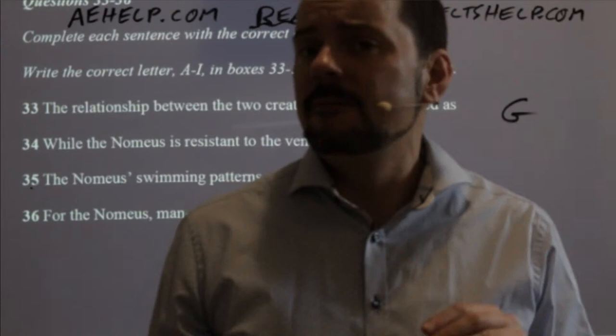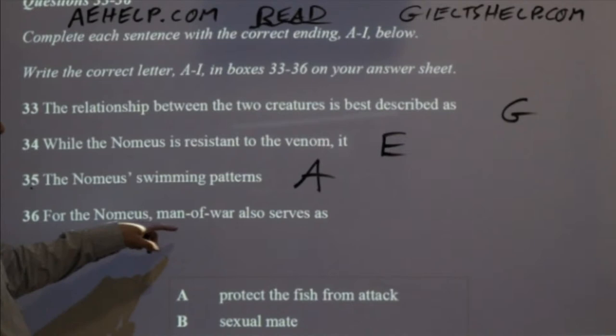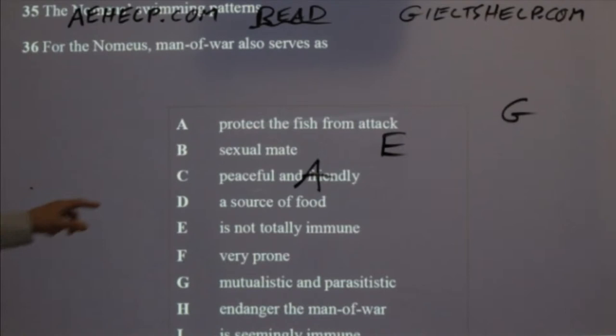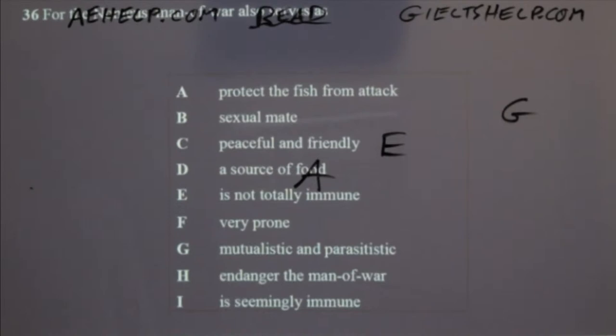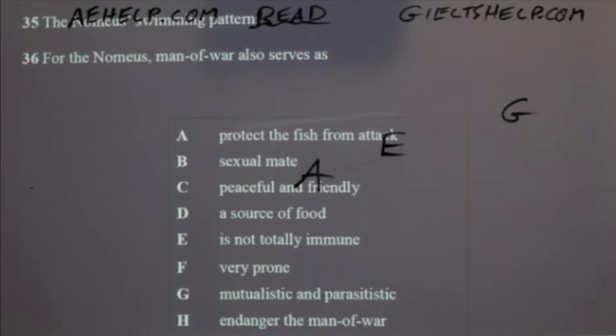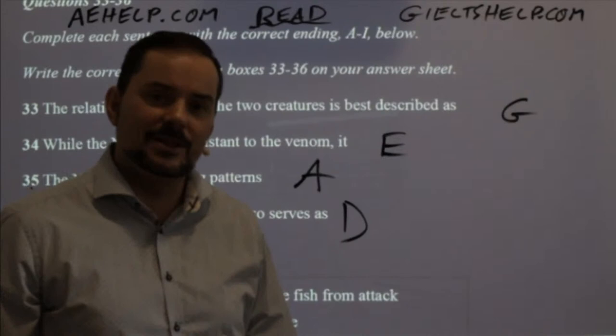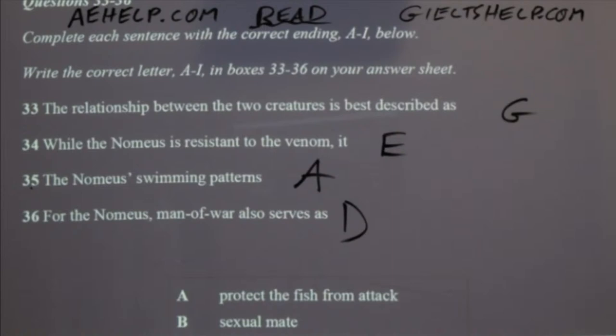Okay? For the Nomius, the man o' war also serves as a food source because it eats it. It eats the tentacles sometimes. So, sexual mate? No, that would be pretty weird. Peaceful and friendly? Maybe not. Oh, hey, a source of food. There it is. A source of food. So for the Nomius, yeah, they both serve as food for each other, right? Depending on the situation. One day one eats the other, the other day the other eats the one, right? So that was the parasitic part of their relationship. So really an interesting read here and passage.